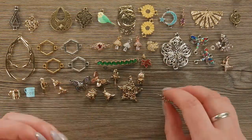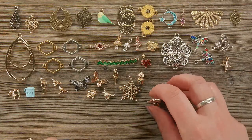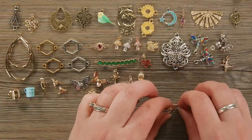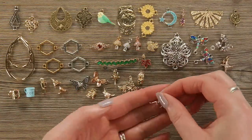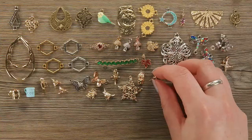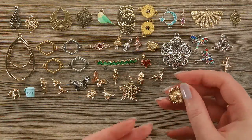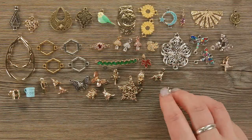And we also have this tiny dinosaur. Look at this. It's like a little Brontosaurus or a Diplodocus or something along those lines. He has a little loop on his back. He does, I wonder if he stands up. Oh, he does. Look at that. Not that you can see him really well when he's standing up, but it's just so cute. I love that little guy. He is precious. We also have this nice sunflower charm here, which I believe is also gold plated.